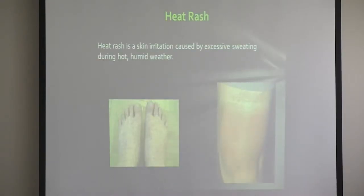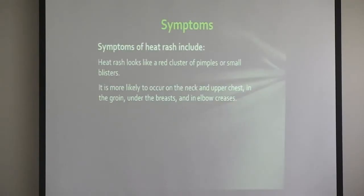Heat rash is something else that you may experience out there. And heat rash is one of the things that most people neglect to even think about. They say, well, how does this affect me? It feels like a bunch of little needles being poked into your skin. Maybe blisters, even small little pimples. That's what it kind of looks like, a mass of those.